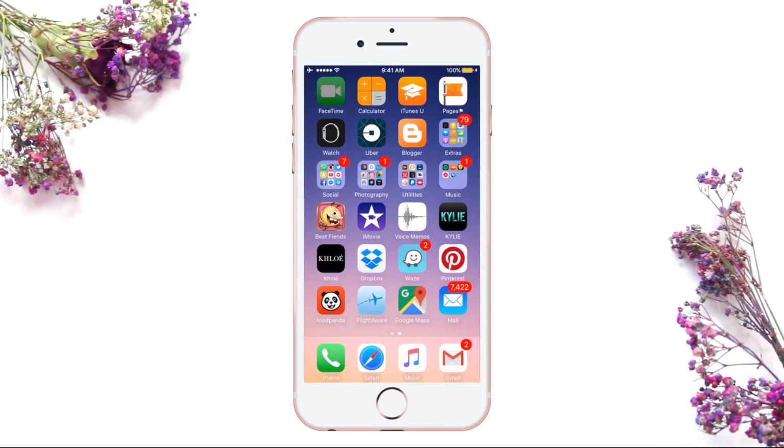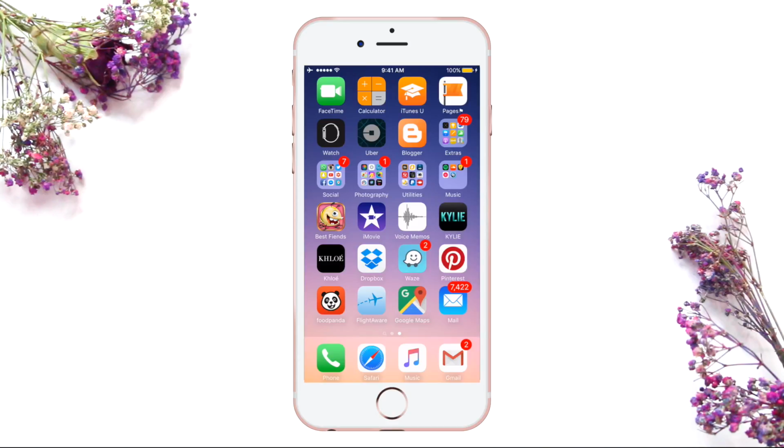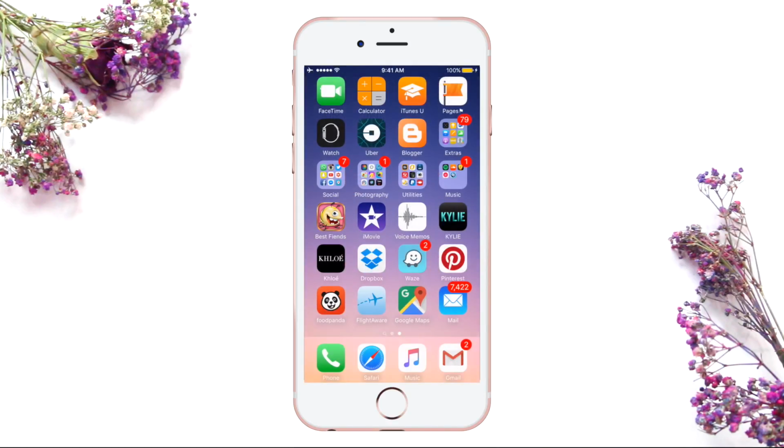On the next page, we have FaceTime, calculator, iTunes U, pages, which is what I use to manage my Facebook account, and then Uber, of course. Blogger is the app version for blogger.com, my blogging platform. And then here are some folders that are probably the only thing organized in this phone, which I'll go through at the very end. Next, we have the most addictive game in the entire world.